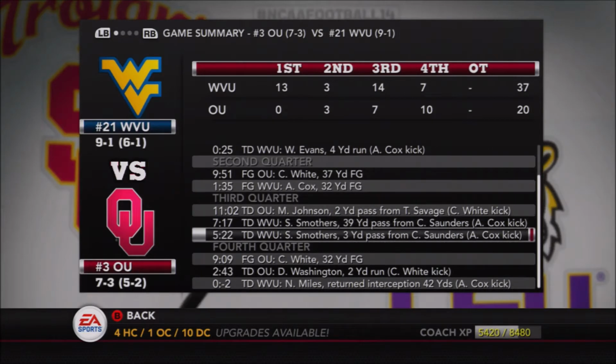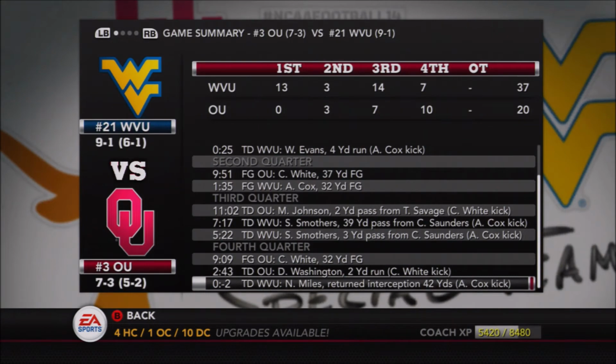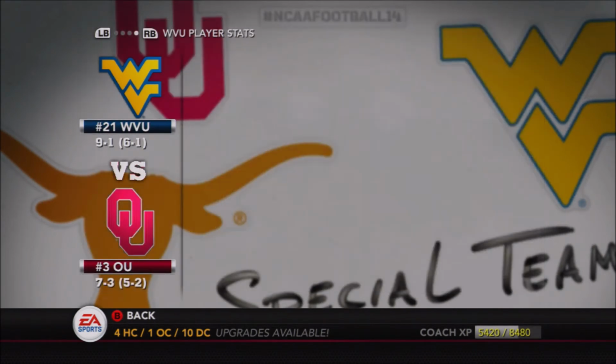Now, around the country, West Virginia goes to 6-1 in Big 12 play. They're the leaders in the clubhouse trying to win the Big 12 title, and if they win out, they've got a tough end of the year schedule. Maybe they end up winning the Big 12.